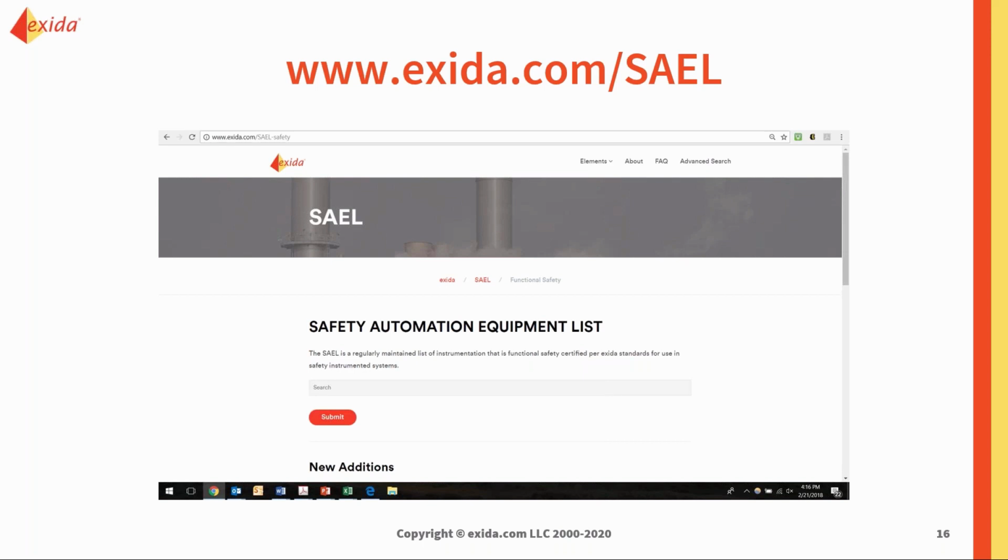And I love the SAEL. It's a super cool tool. A lot of end users find it very easy to use, so they use it a lot. You can simply pull down the list of all of the different categories and it will present you all of the SAEL certified devices. So for example, say you're an end user and you are looking for a triple offset butterfly valve.